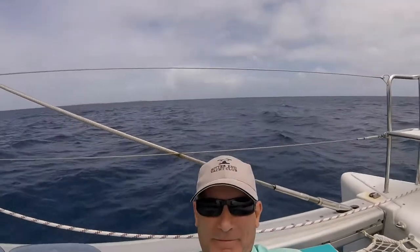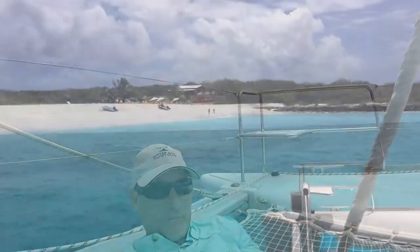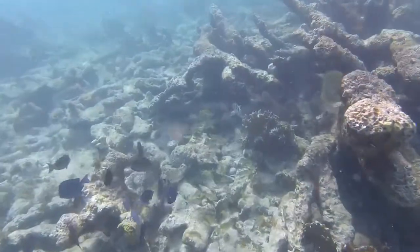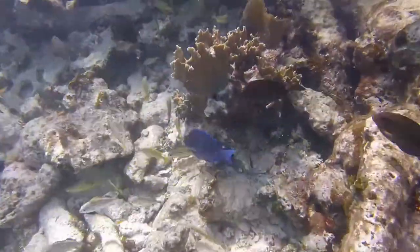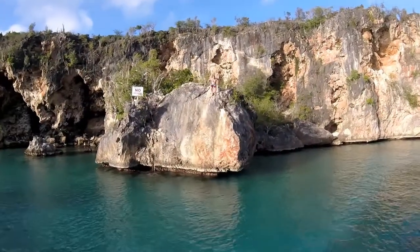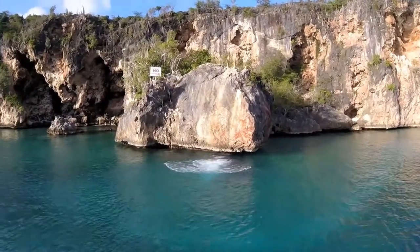In our previous episode, we finally got out sailing. We sailed over to Prickly Pear, which is northwest of Anguilla. We went ashore and checked out the beach bars and the gorgeous sand. We also found some great snorkeling on the reef. After lunch, we headed back to Anguilla, where we did some cliff diving and anchored in Crocus Bay.